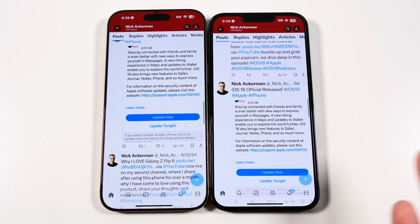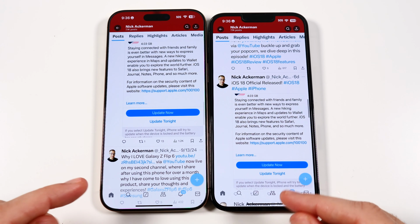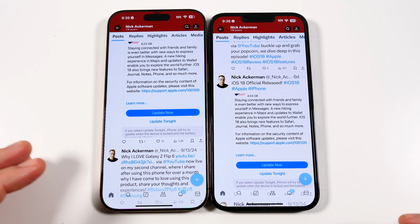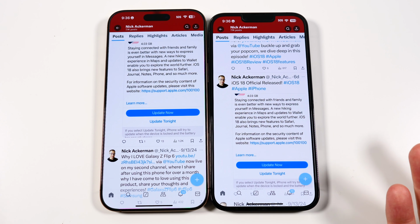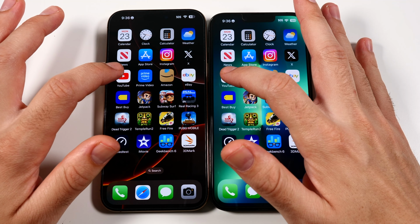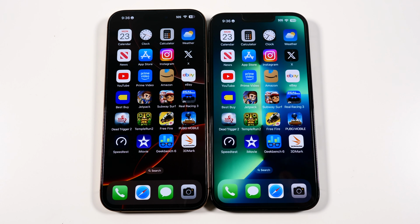But if you look, the bezels are the real big changes. Look at how much difference the bezels are. You'll be getting rid of a notch, getting Dynamic Island. There are bigger changes for you. Action button, camera capture button. There are bigger changes if you're coming from a 13 Pro Max to a 16 Pro Max.